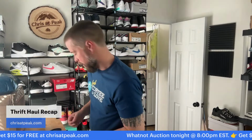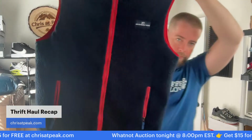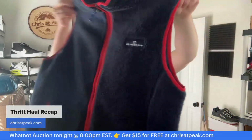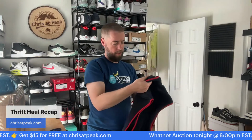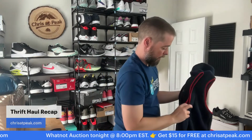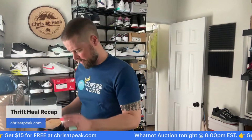But today I got some jackets, some vests. So here's a Southern Tide. Men's size large on this. Like a Sherpa fleece. Nice little piece right there. Southern Tide hit on the front. Men's size large on that. Good find there. Feels like an acrylic. Yeah, acrylic and polyester blend, and it's got a little poly lining too. My gut tells me that's probably a $35 piece too.